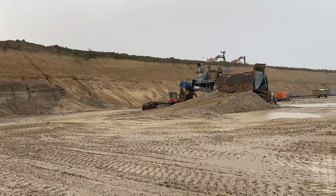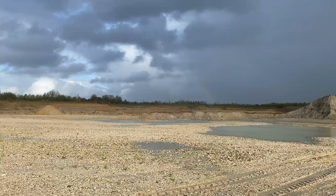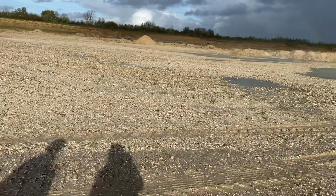Okay, let's see what Billie's got to tell us about the quarry and everything in it. So you are now standing on the bed of the Ancestral Thames. This is the bottom of it. This is amazing. So this is the bottom of the Thames. This is about a million years ago, plus. Wow. So where did it go? What happened?